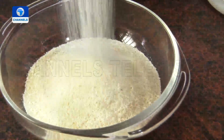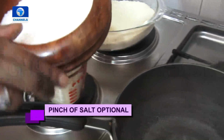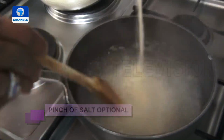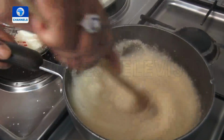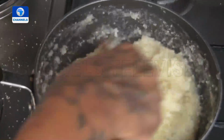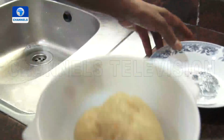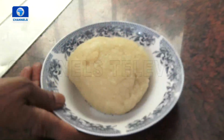Gari is a staple, and what better accompaniment to our egusi than this? My method is a cooked one. Salting nearly boiling water, and with a wooden spoon, turning the gari, adding more gradually till all the grains have absorbed the water properly. And then you can shape this. And turn it into a bowl. And we are ready.